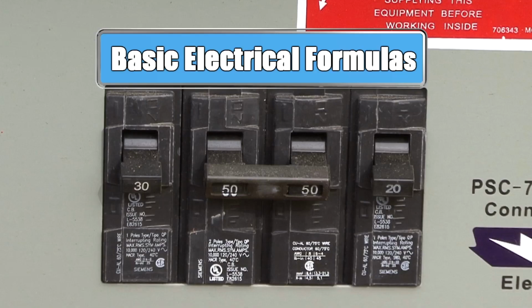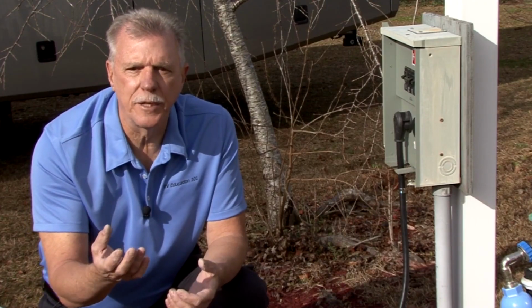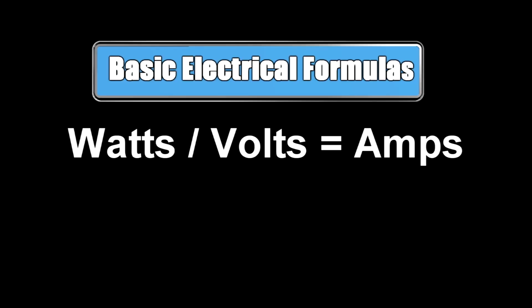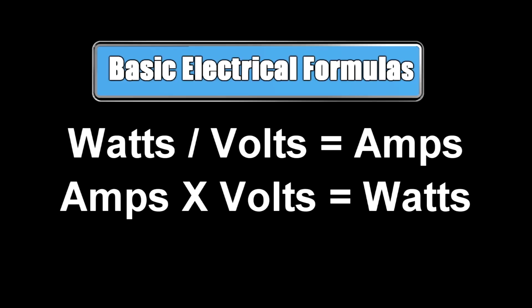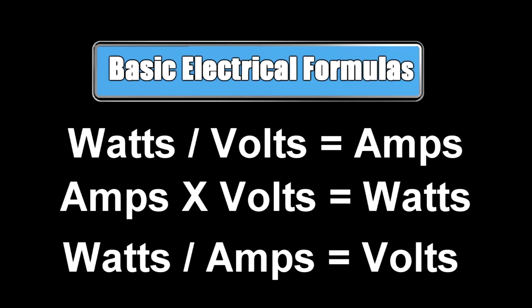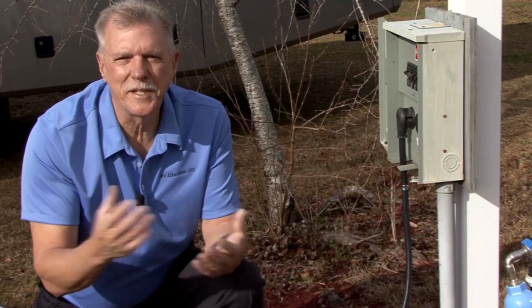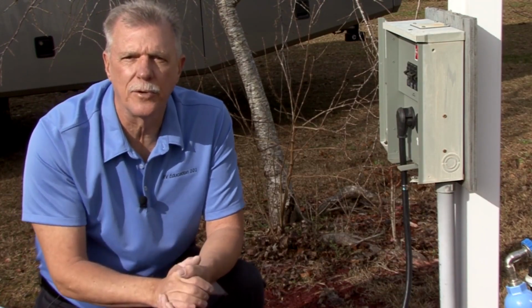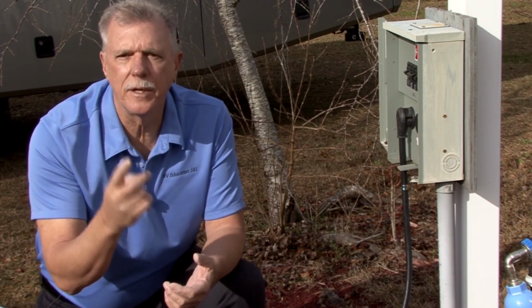Before we get started, it's important to review some very basic electrical formulas. If you understand these formulas, you'll begin to understand why a circuit in your RV or at the campground is overloaded. Watts divided by volts equals amps. Amps times volts equals watts. Watts divided by amps equals volts. These simple formulas can be used to answer questions based on what information is available. If you have 2 pieces of information, you can solve any electrical equation dealing with your RV's electrical system.